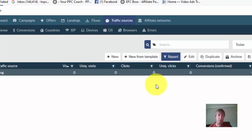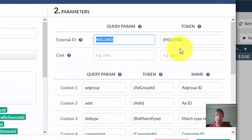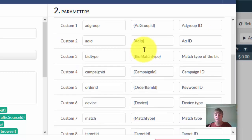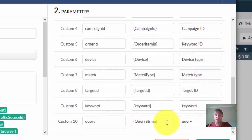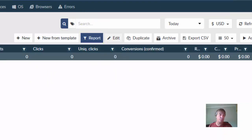Now this is one I've already done. Let me just show you. I had to add the click ID. This is important if you're updating your Bing stats, so you know which keywords are converting on the offer. I also had to add the query string and the keyword. I don't know why they do not have at least these three parameters. They're the most important three parameters of Bing. They've got other ones that are not quite so important, but make sure you add those when you're setting up your traffic source.